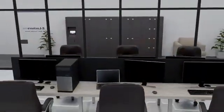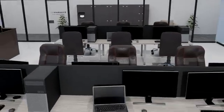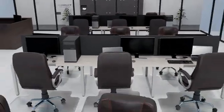With 6 different standard locker sizes and countless configuration options, everything is completely customizable to fit your unique needs.